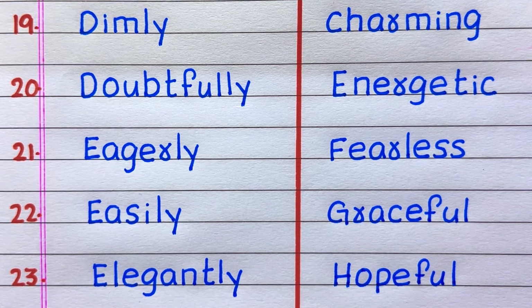Nineteenth example of an adverb is dimly. 20th, doubtfully. 21st, eagerly. 22nd, easily. 23rd, elegantly. 19th example of an adjective is charming. 20th, energetic. 21st, fearless. 22nd, graceful. 23rd, hopeful.